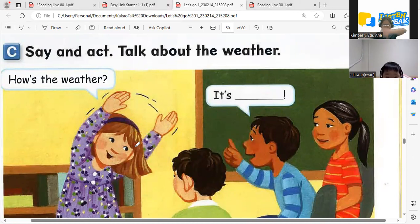Oh, windy. How's the weather? It's windy. How about here? Look at Teacher Anna. How's the weather? It's rainy. Very good. How about you? Can you do it, Evan? You say, how's the weather? How's the weather? It's windy?